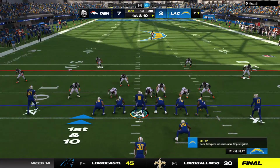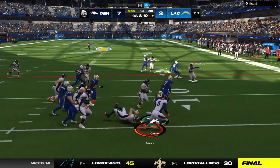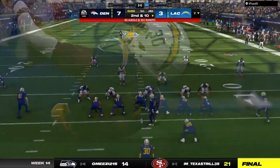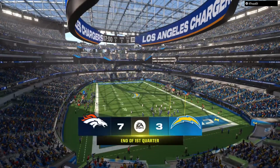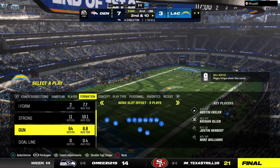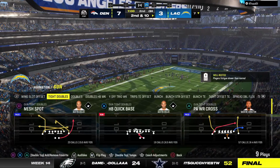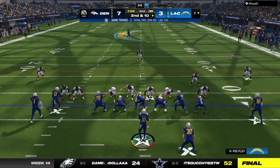The Charger drive about to get going. And last time they got 3 points, but it was a chip shot field goal. And when you go to the sideline after a chip shot field goal, maybe the offense not too happy. It's a balancing act, isn't it? Because you're exactly right. They're none too pleased that they didn't punch it in for 6 points. Second and 10.